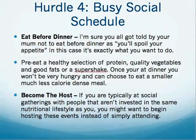I know we're all taught not to spoil our appetite, but this is the one case where you're looking to try and minimize the amount of food that you're going to have to eat, particularly if it's not a healthy available meal or restaurant. This way you're not going to be eating as much of the meal because you're going to be quite full already.